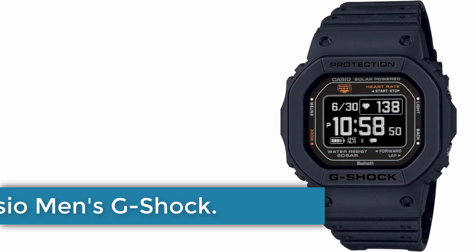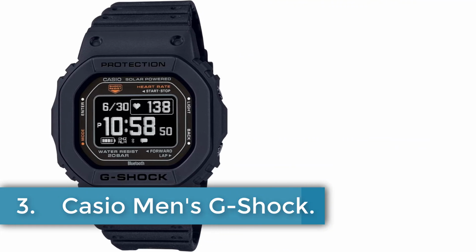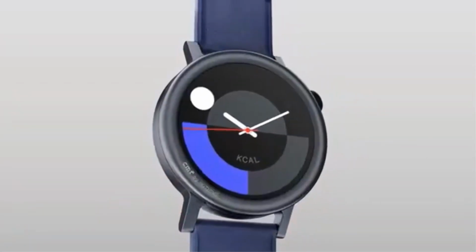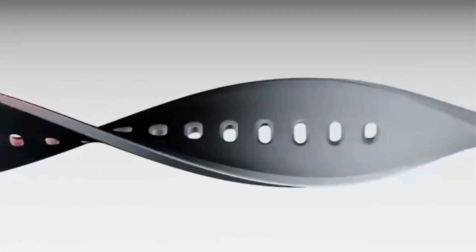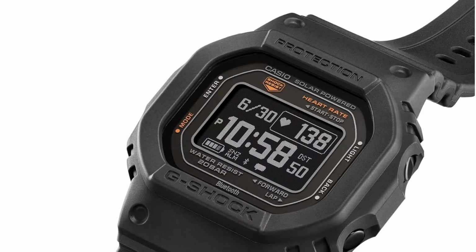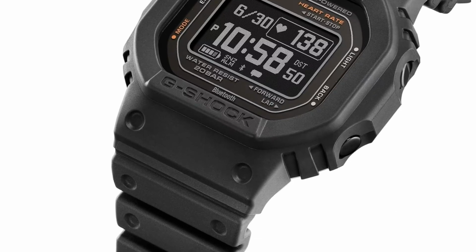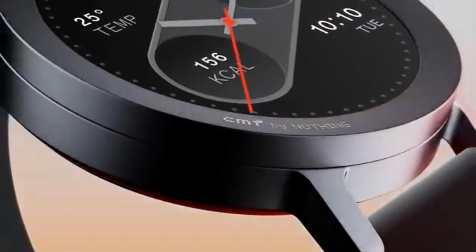Number 3. Casio Men's G-Shock. This item is a highly versatile smartwatch designed for durability and functionality, featuring shock resistance and a water resistance rating of up to 200 meters. It includes advanced activity tracking capabilities with a solar-assisted recharging system, offering impressive battery life that varies based on usage, from approximately 14 hours with continuous heart rate monitoring to up to 23 months with power-saving features.